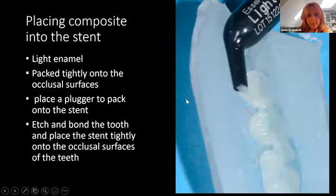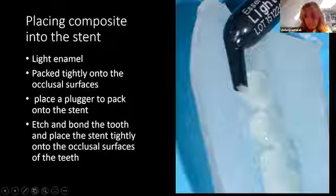And so once we had done that, we whitened his teeth. Then we opened up the bite. Here is the stent being placed. We put the composite into the stent and we stamp the stent in place, holding it very tightly. I like to use really light enamels or the bleaching enamels, but because we're working on the occlusal surface, I use either Essentia Light or the new EcoSite. All of them have beautiful bleaching composites. So we put the lightest shade onto the occlusal surfaces, pack it tightly down with your plugger, pack really hard. You would etch and bond the tooth, and then here is the stent in place.